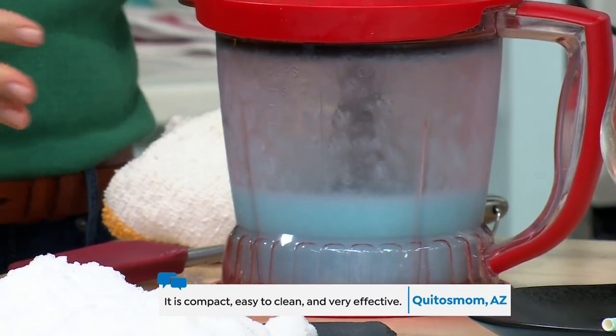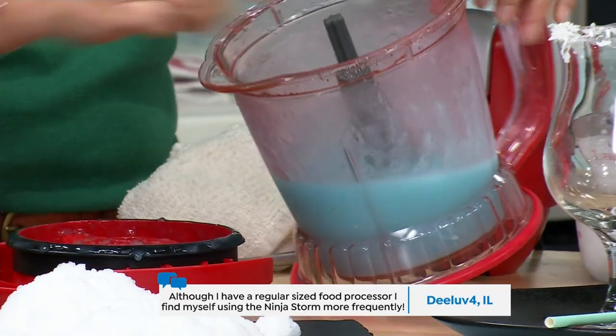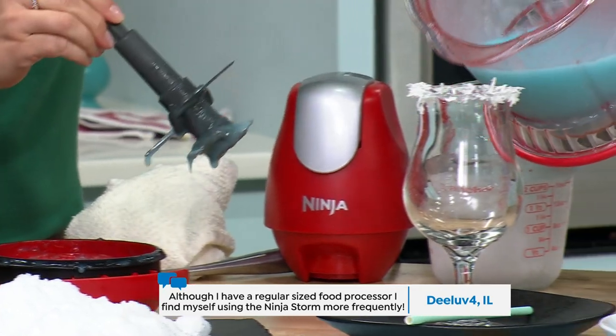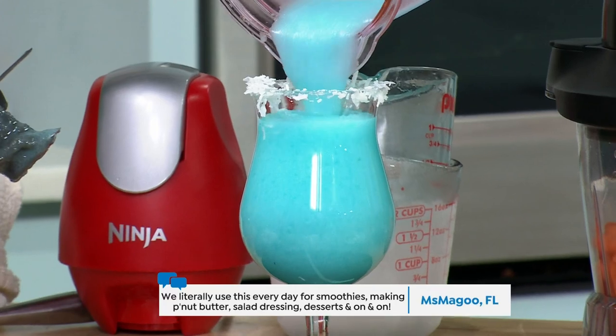And then let me show you the consistency of the ice in here too, because it's gonna be just like what you're used to getting at a restaurant or on your favorite cruise ship. Look at how beautiful this turned out. It smells really good too. The coconut. Oh, wow. So this is a little Jack Frost cocktail.